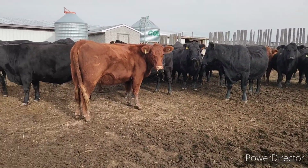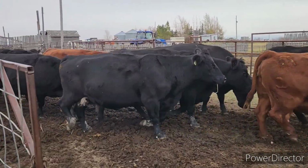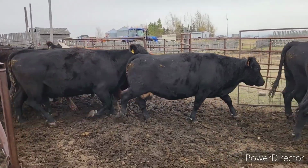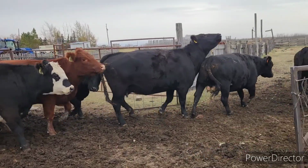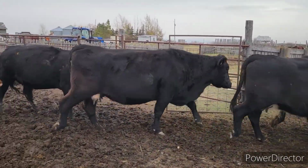Okay, time to go back to work. Alrighty, well, these guys are all sorted off. So we got our heifers sorted, we got our bulls sorted, our cull cows are sorted.